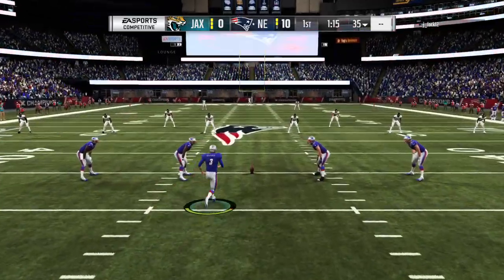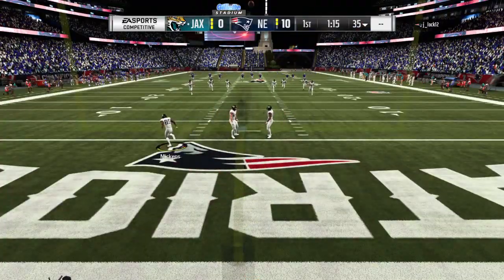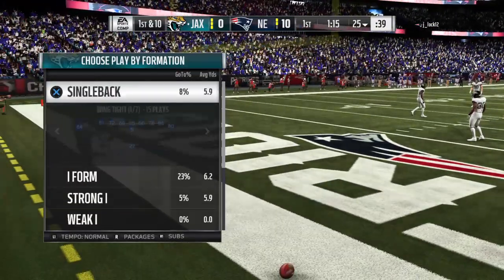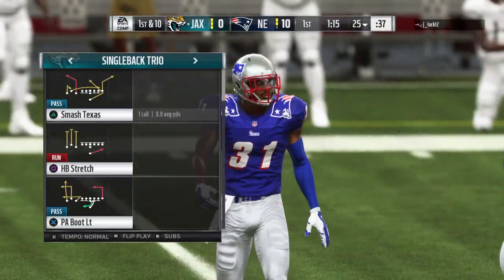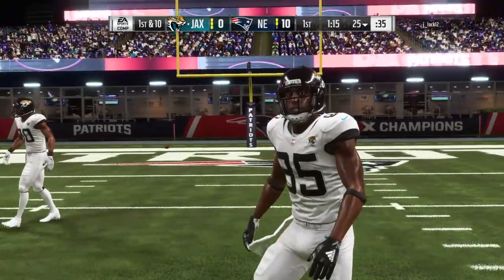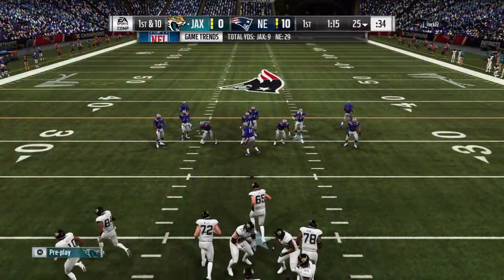Gostkowski now out to kick it away. And this will be a touchback as that sails over the end line. The Jaguars offense now heads back onto the field. And last time this unit was out here, costly turnover, and then that turned into 6 points. They've got to make amends.